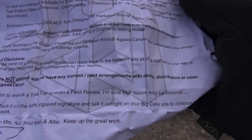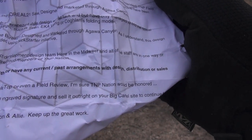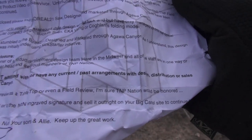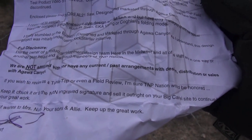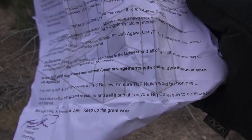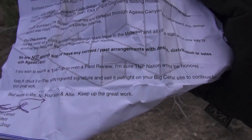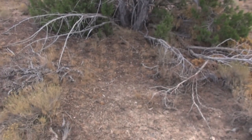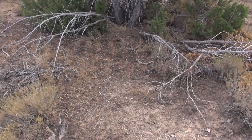I'm the owner of a product design team here in the Midwest. All the staff are gearheads, and proud members of TMP Nation. Thank you very much. We are not affiliated with, or have any current or past arrangements with, Agawa Canyon. Tabletop or infield review. That is John Lament, president of Limerick Group, out of Fort Wayne, Indiana. I don't want to show his address.